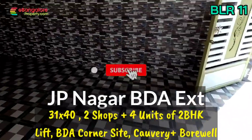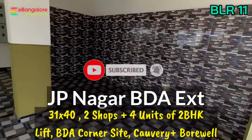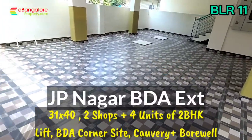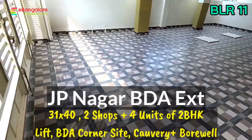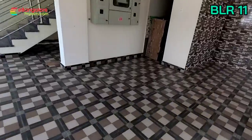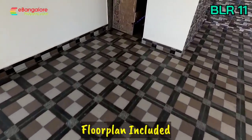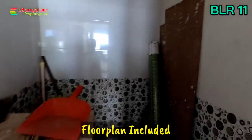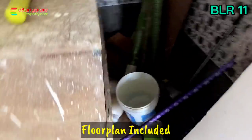It's a BDA corner auction site measuring 31 by 40 with a 40 feet road on both the sides. South and western side road is there, 40 feet, and the doors are all east facing as per Vaastu. Ground floor parking and two shops are there. This is a common toilet. Toilet fittings and door will be provided.